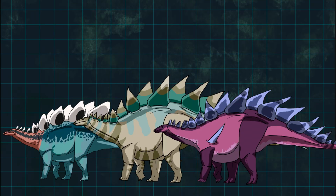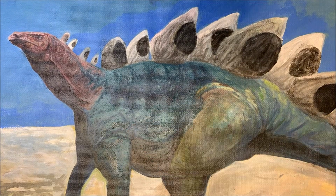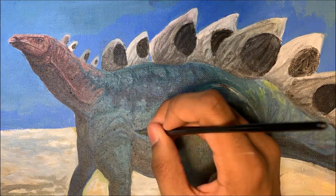So at the end of the day, Stenops, Ungulatus, and Sulcatus, tentatively, would remain as the three species of Stegosaurus, and they may have even come across one another. Stenops and Ungulatus were both around 150 million years ago in the same place, so the noticeable differences between their anatomies may have aided in telling each other apart.